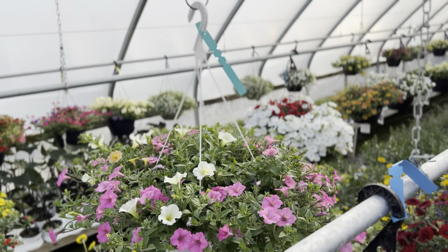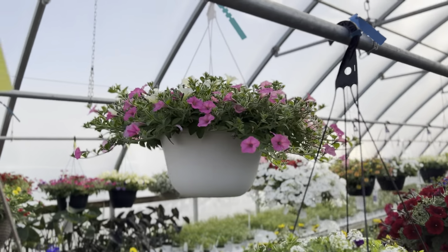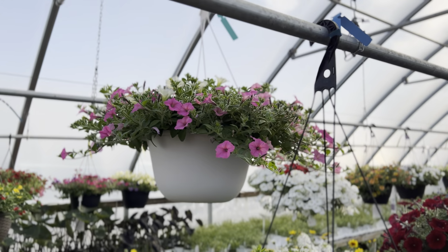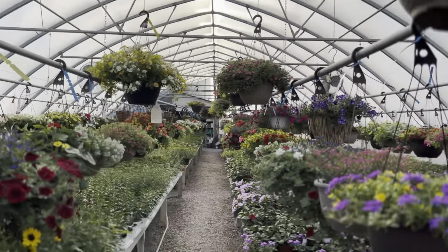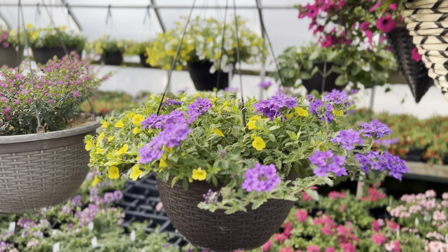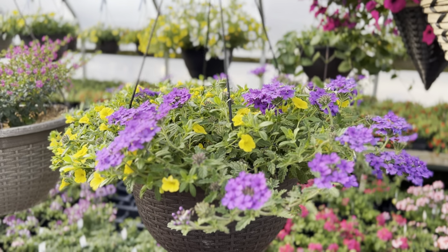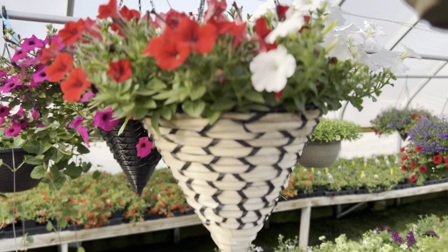So you can see there's one with some super petunias looking really, really great. And you can see just how they start expanding outward and then they'll start draping over the pot very, very quickly. This one here, this is verbena. That's the purple plant that you see. And then that's a calibrachoa in that beautiful gold color. And then we have some like these petunias here.